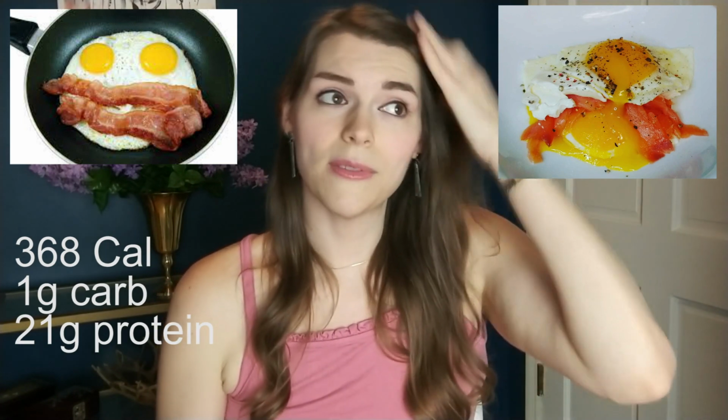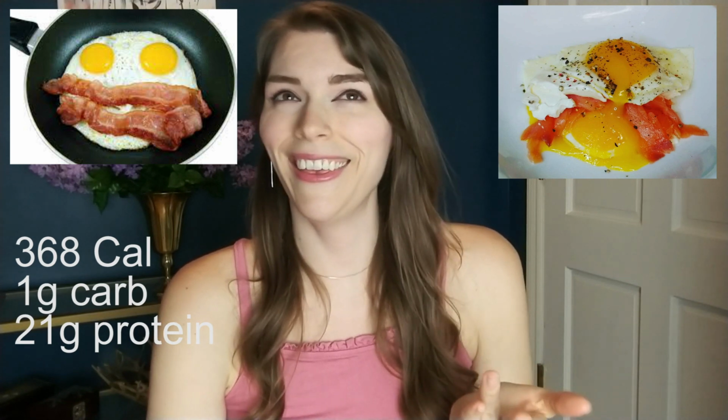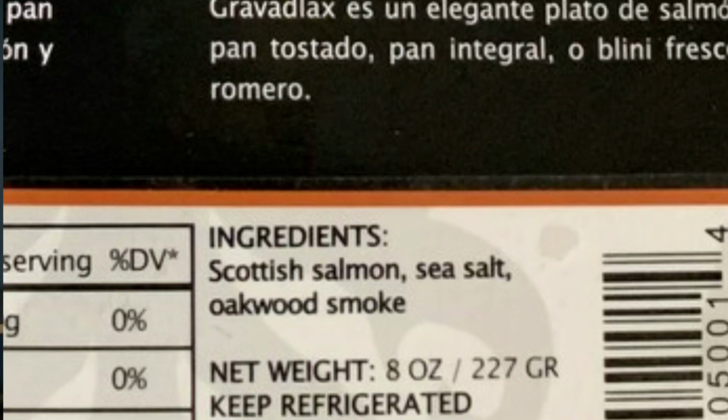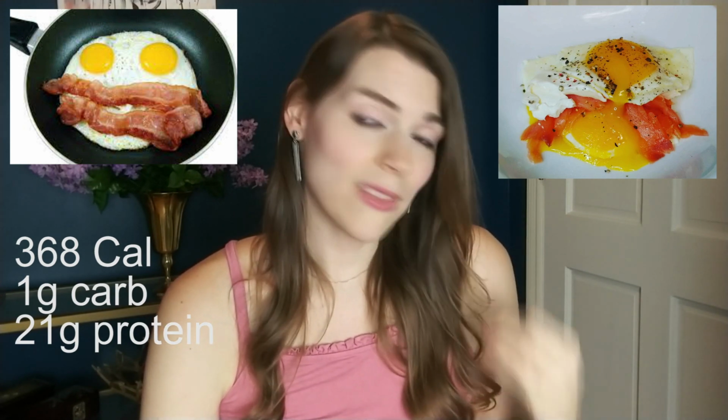And y'all, I love smoked salmon. It's one of my favorite things ever. Everything's my favorite thing. I like food, okay? But if you look at the ingredients, it should just say salmon, salt, oakwood smoke, some sort of smoke. That's it. That's all the ingredients. And so you're actually going to save a few calories with this breakfast.